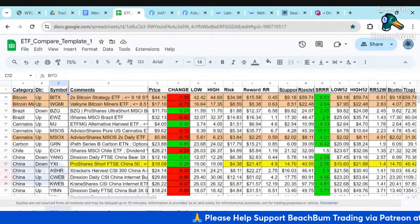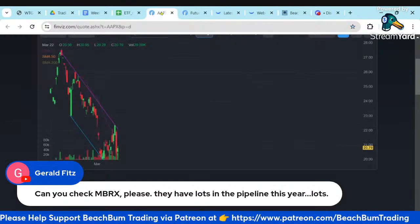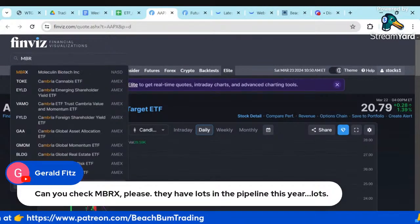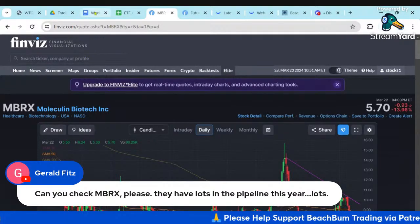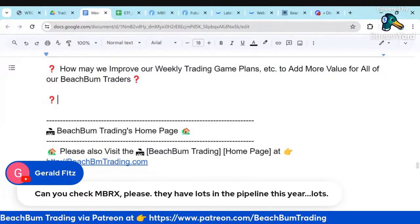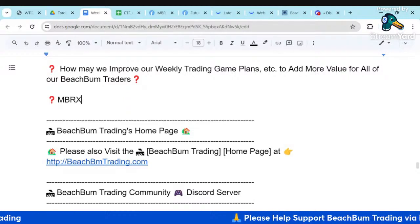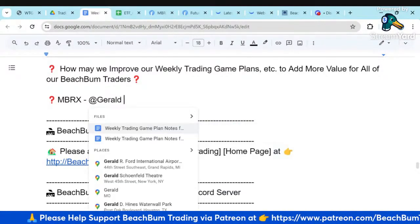I assume that's an individual stock. Gerald Pitts is asking about MBRX. Again, I assume that's an individual stock. Yeah, it's a particular biotech. Let me address that in our part 2. Again, I'd prefer to address individual stocks, and we can also look at the quarter's cash flow positive using our new biotech due diligence Google Sheet when we do part 2. Okay, Gerald?